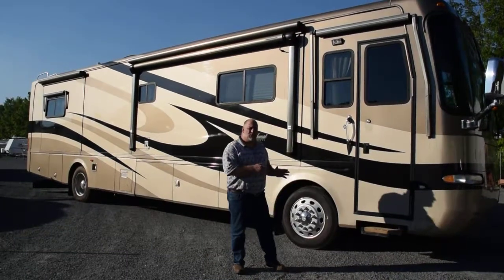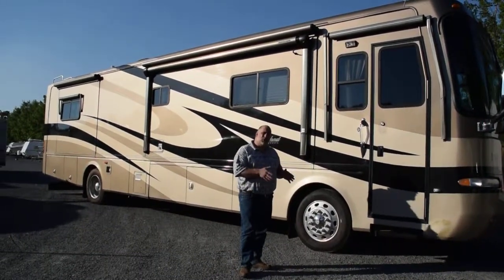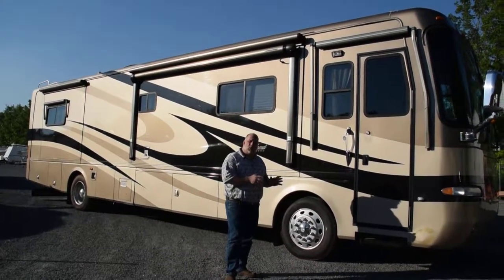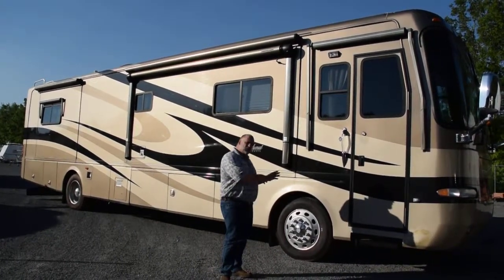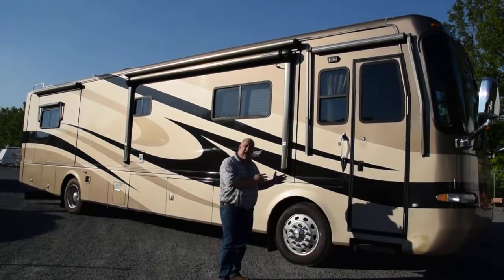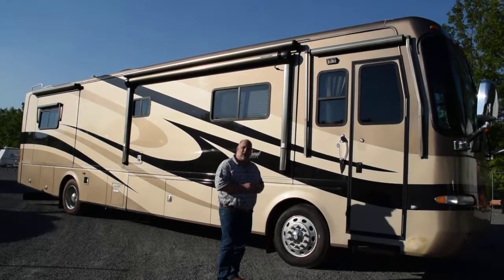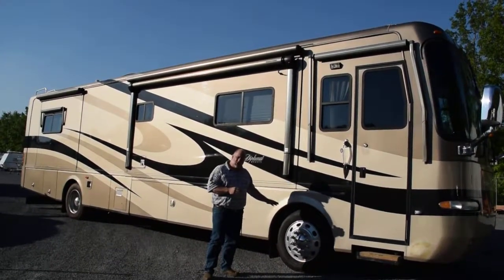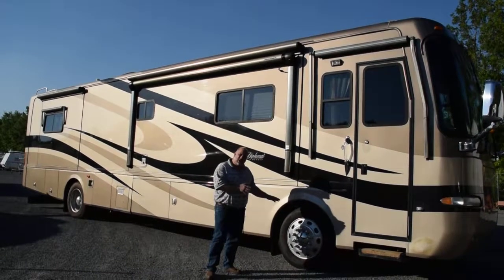This is a Monaco Diplomat. It's a 2005 RV. The Cummins engine is 400 horsepower. We're just going to do a video tour, walk around the outside. We'll do it in two parts with slide outs in and out, and then we'll do a tour of the inside as well. Tires are brand new, circa 2017, January, February.